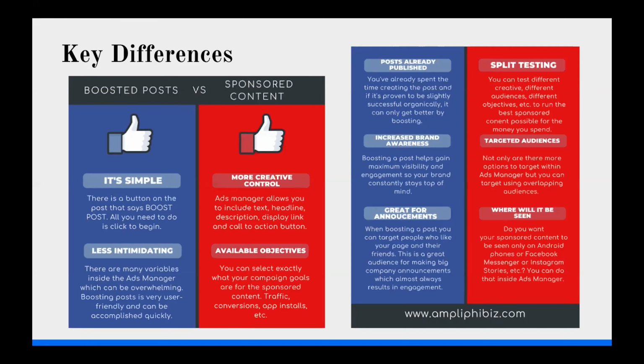Again, within this feature of Ad Manager, you can do a lot more when creating your ad. For example, you can create a headline, you can display a link, and you can use a call to action button.